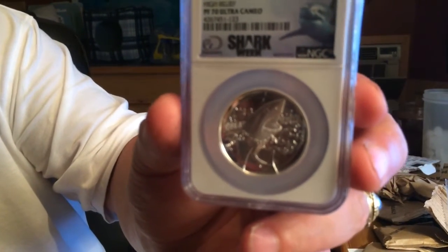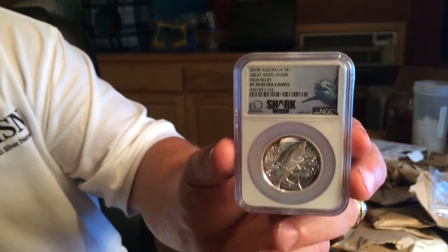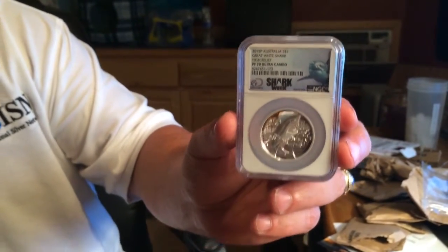But the fact that our company, ISN, has some of the best prices on coins in the world is just an extra attribute to what we do and what we're about. Just a beautiful coin, especially for those who are into Shark Week. Shark Week has gotten to be one of the most popular series in the world, and it just keeps getting bigger every year. And of course, having NGC as the third-party grading company really adds to it.